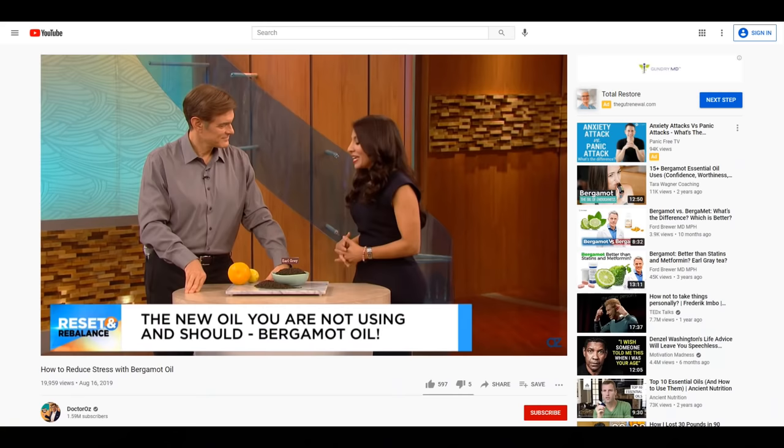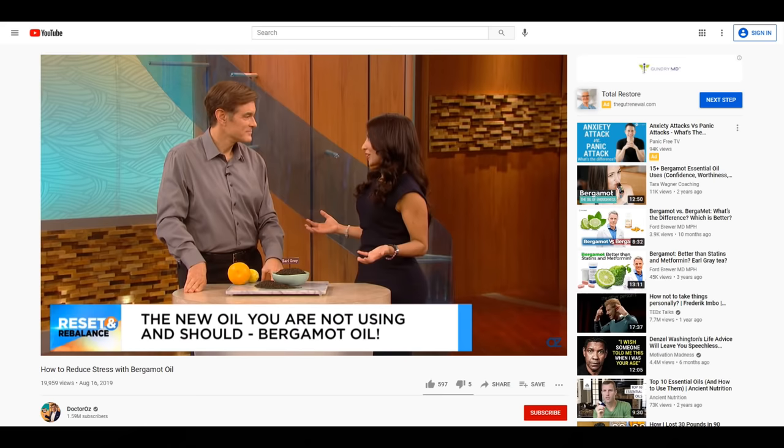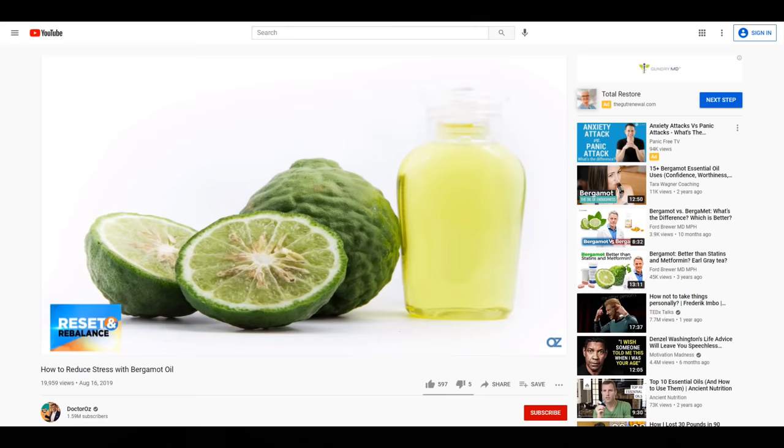Bad. Bad, Dr. Oz. Bad. Okay, continue. In Italy, where bergamot is actually from, believe it or not, it's been used for centuries to help reduce fever, to help fight bacterial infections. So this powerful little fruit has a lot of history. That's not bergamot. So let's uncover the biggest reasons why science says you ought to be using bergamot tea.